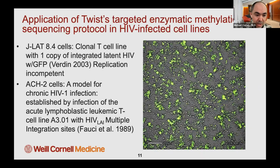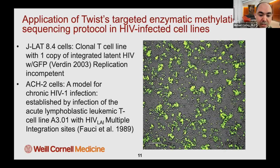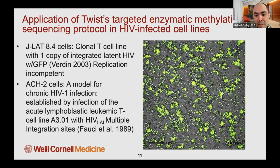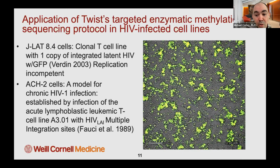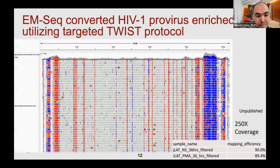And then we also had another cell line, an ACH2 cell line, which is an older HIV model of chronic infection. It's replication competent and has multiple integration sites. So we took DNA from these cell lines, designed probes, and then asked the question whether we could look at methylation of the provirus. Here I'm showing you data of our EMC targeted experiment of converted HIV provirus that's been enriched utilizing the targeted Twist protocol.